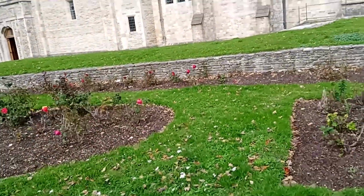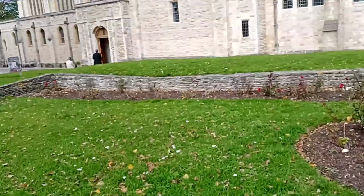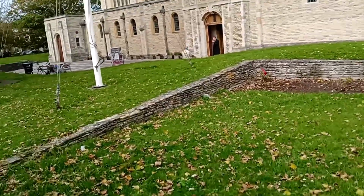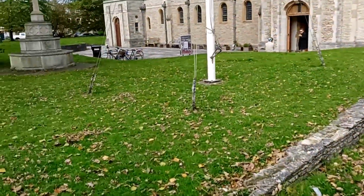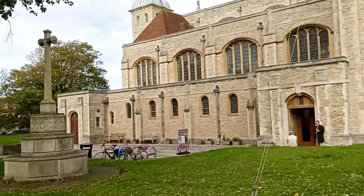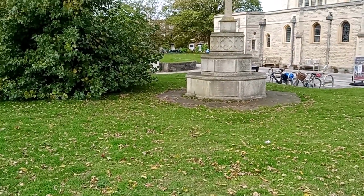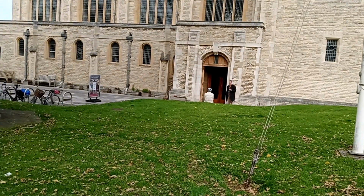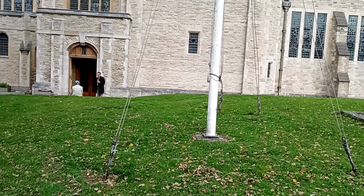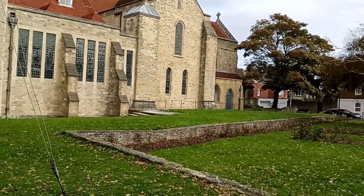So, in 1180, the land was donated by a man called Jean de Guiser. I'm not quite sure if I pronounced that correctly. And he was a wealthy Norman merchant. And he donated the land to the Southwick Priory so they could build a chapel. St. Thomas of Canterbury was assassinated and martyred 10 years earlier, so the chapel was named after him. And it became the parish church in the 14th century and a cathedral during the 20th century.